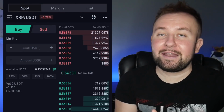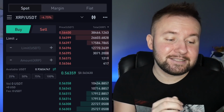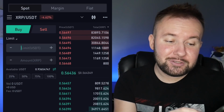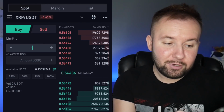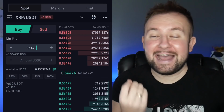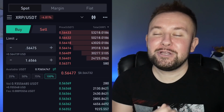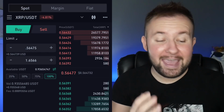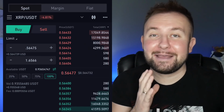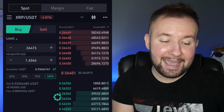And as you can see right now, XRP is trading just over 56 cents. So for this example, we're just going to buy it at the current price, which is 56 cents, 475. And we have 93 cents in this account. So we're going to use the full amount, which will give us 1.65 XRP. This is purely for demonstration purposes only. And then all you have to do is press buy XRP.